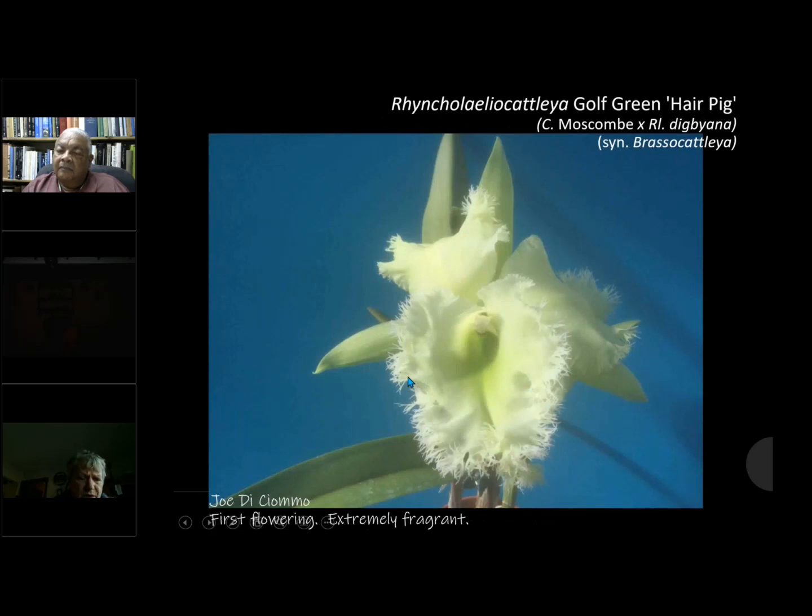Now, one of Joe's plants, he says it's the first blooming. Now, this is a clone that's been around for a while.